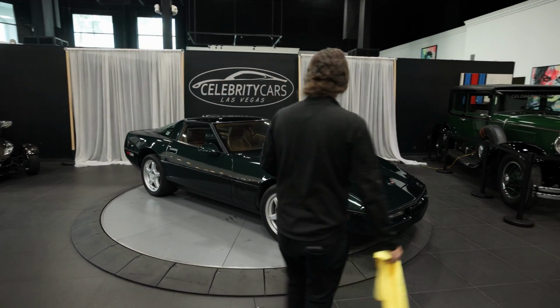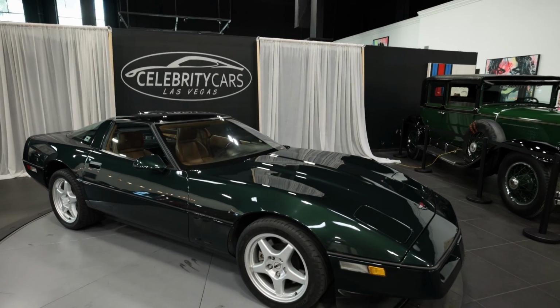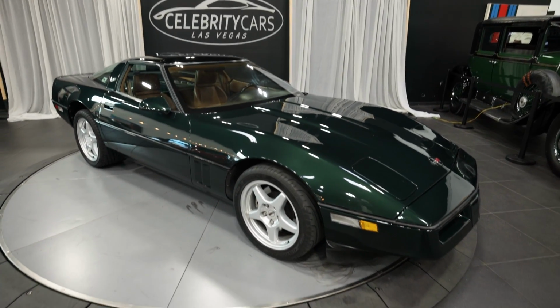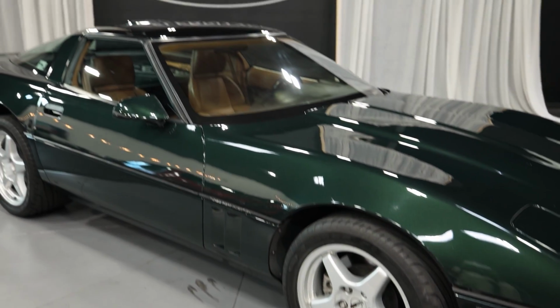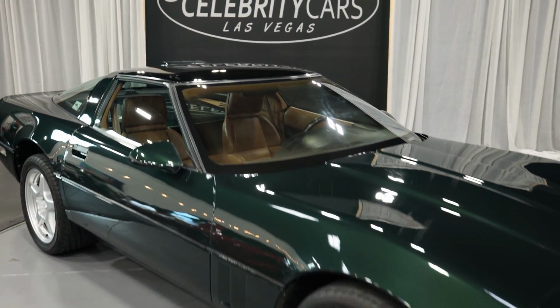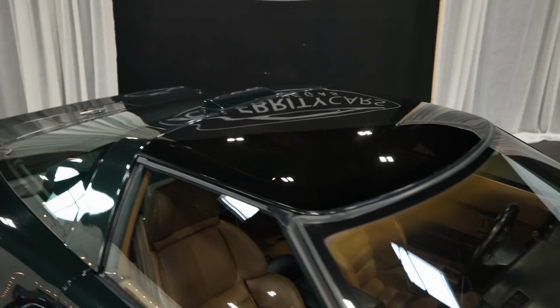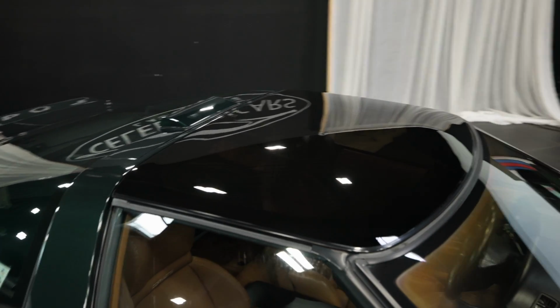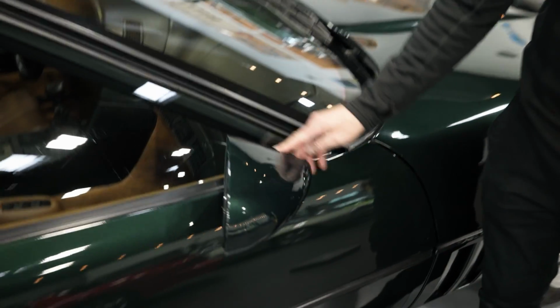The headlights work good. The sound system's a little jacked up. It makes a lot of weird noises when you turn the radio on. The glass roof is in great shape. The original green top for the hard top is in the back, and that's in super shape. But I hate to walk around and tear this thing apart chip by chip. You look at these side mirrors here. There's a little bit of wear going on here.